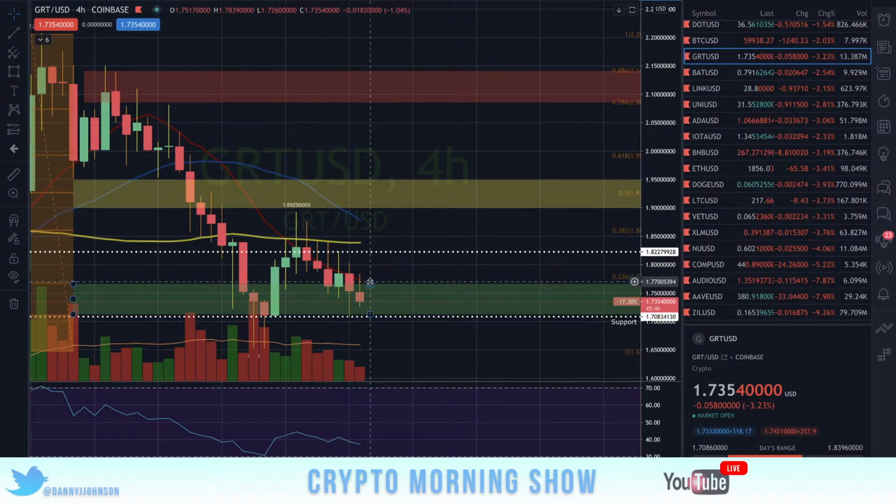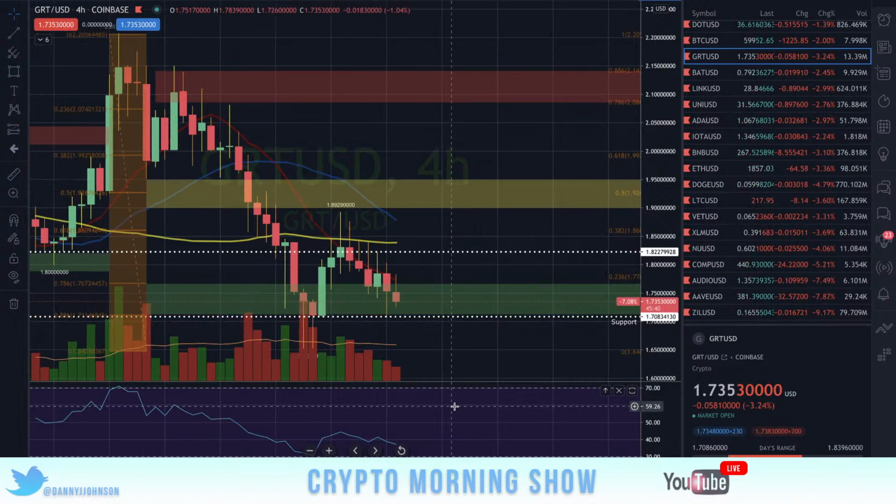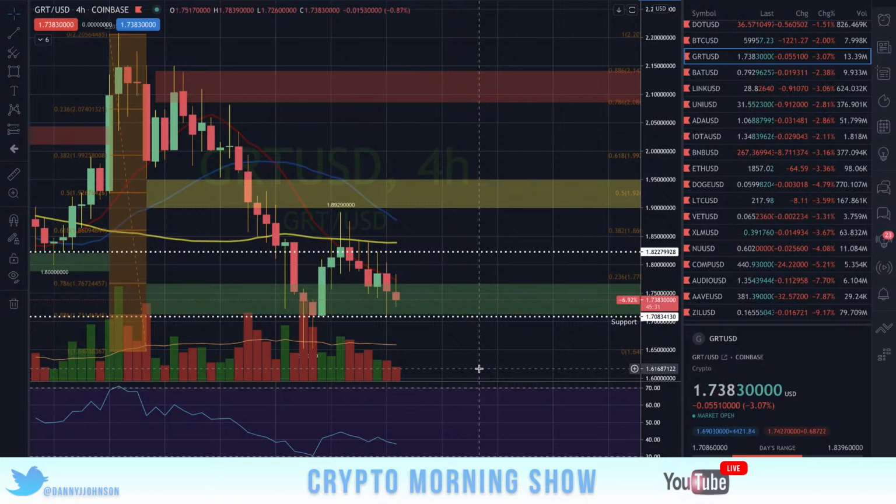So look for some volume, and if we do get into the oversold here on the 4-hour time frame, for a bounce. So watch for that support level to hold at 1.708, resistance 1.822, and then the climb back up is we're going to have to challenge that $2 psychological number.